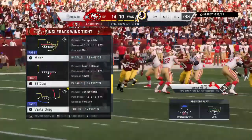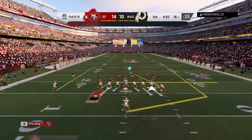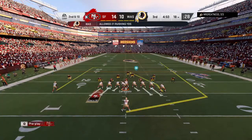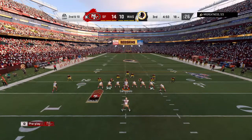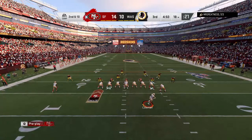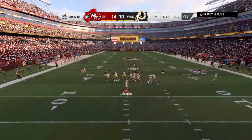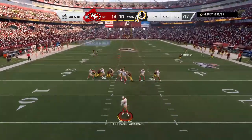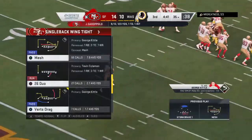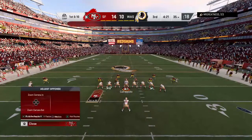Meanwhile, they take a shot to start the drive, but this is going to wind up incomplete. He was hoping to get that one to Tevin Coleman in space. And it's 2nd down. Looking to throw. Garoppolo. It's caught by Sanders. And he's brought down, getting this one up to about the 35. He'll get 17 on that one, and the Niners have a first down.